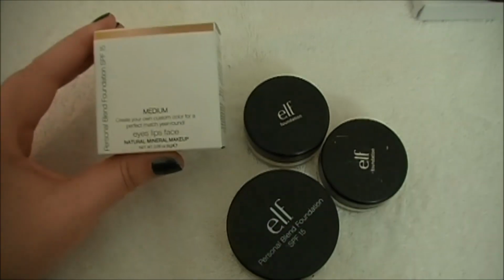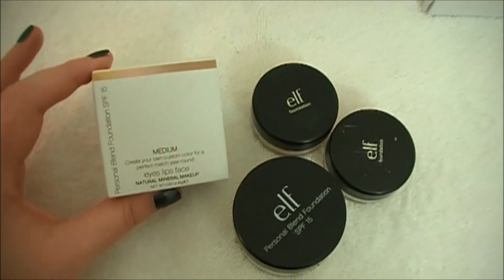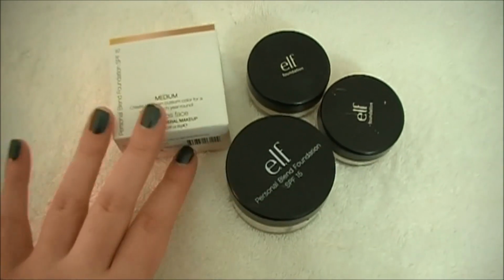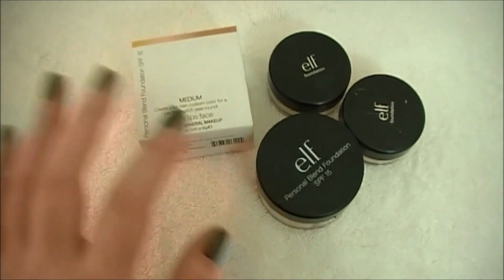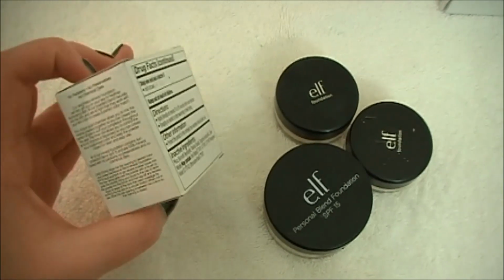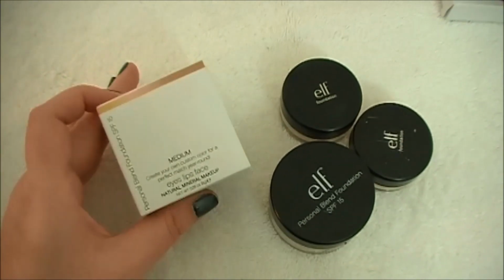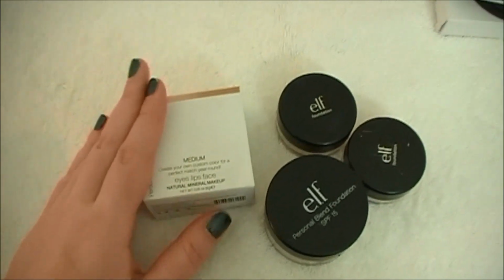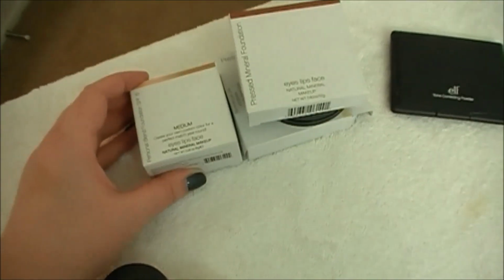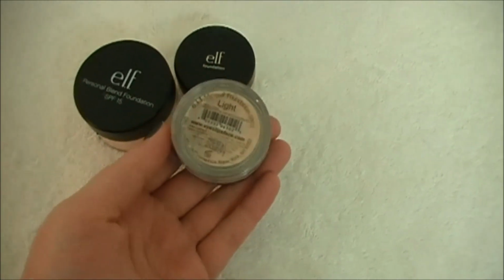This is the Mineral Personal Blend Foundation in the shade Medium. I don't know why I bought medium and light. I think I was gonna use the medium for like bronzers and stuff, but I ended up not using it. This is brand new. This has not even been opened yet, so I'm going to pass this on to someone else before it expires.